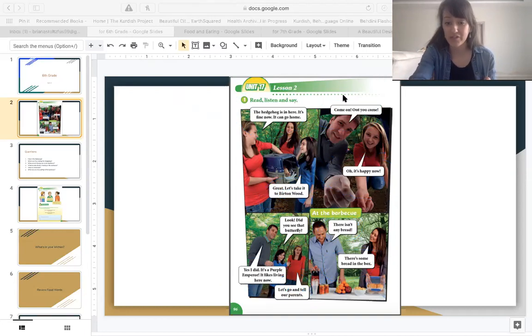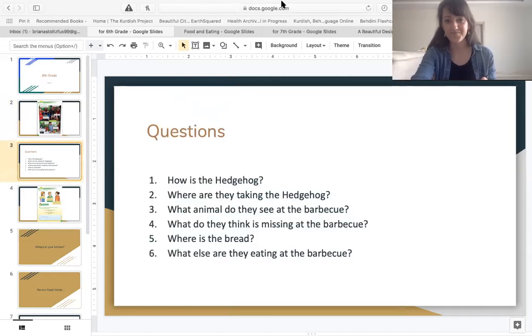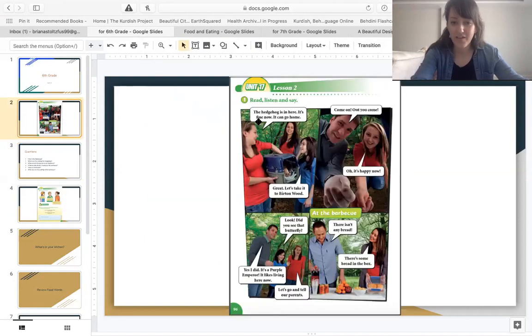Practice reading this conversation to yourself. Listen again if you need help. Answer these questions. How is the hedgehog? It says the hedgehog is fine now. Fine is another way of saying good.